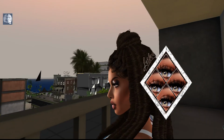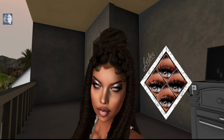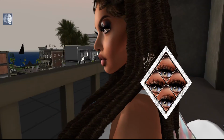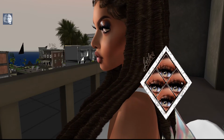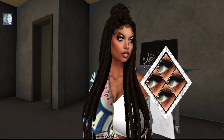Definitely. I just wanted to show y'all all the angles because I love these lashes. They are so cute. I'm gonna try not to scream the whole video, but this is the nude eyeshadow with the lashes from this palette. But yeah, look, girl. And so I actually went with the ones from the other lash palette, the bigger one.